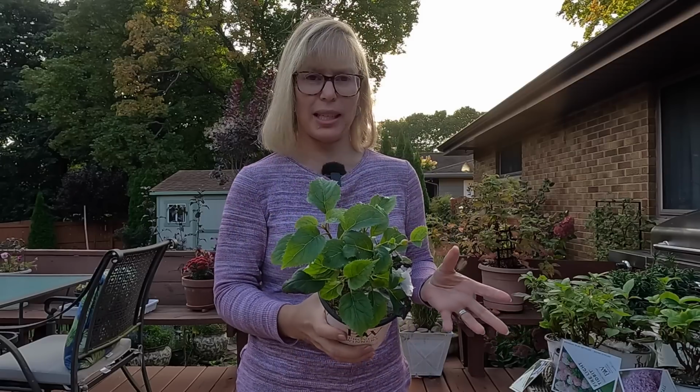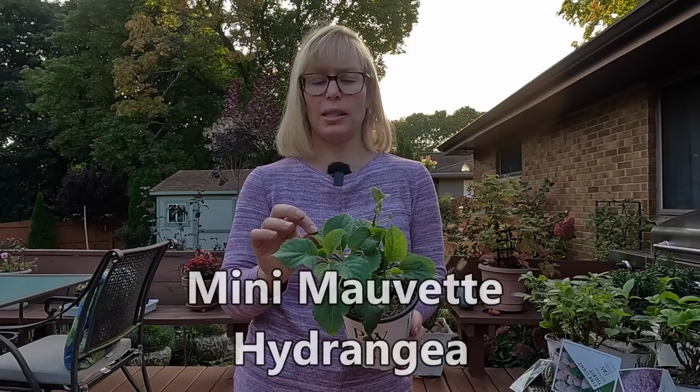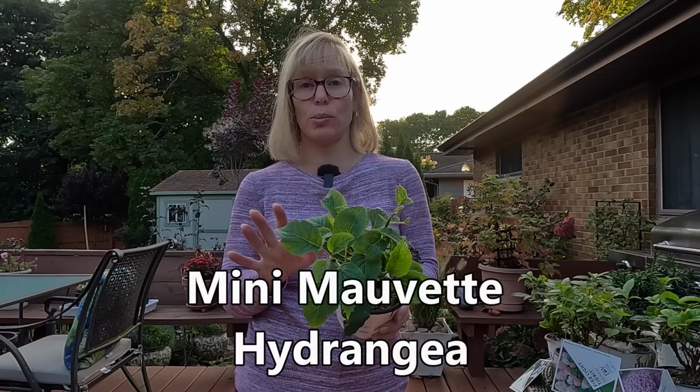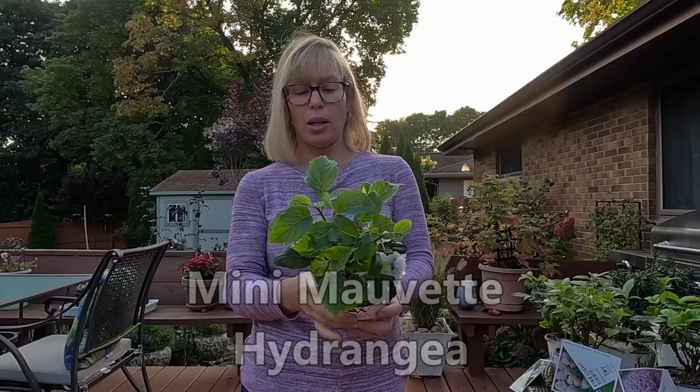All right, now back down to a smaller specimen, which for whatever reason, I don't have the tag for this one. I'm not sure that it came with one. Maybe it did and I lost it, but this is a mini Mauvette. So I'm really excited about this. This is an arborescens variety, so a smooth Annabelle-like hydrangea, similar to the Incredible. And this one will be kind of a deep pink, almost red color.